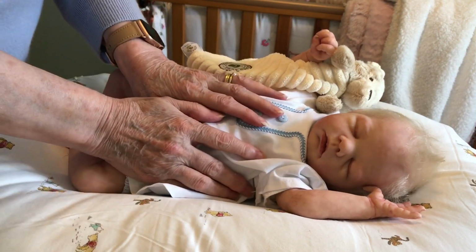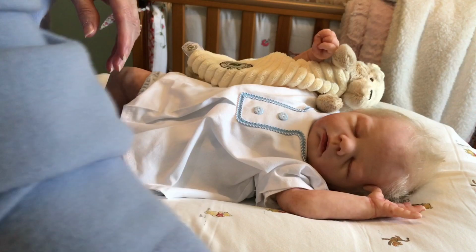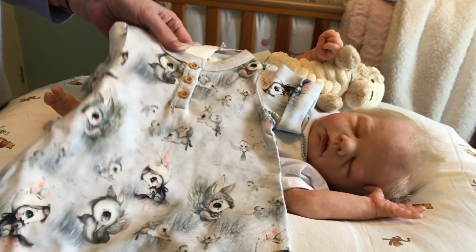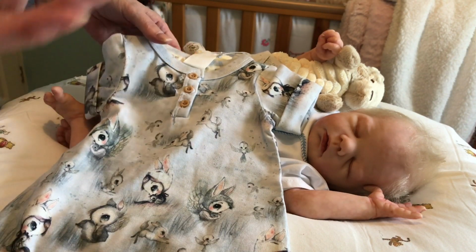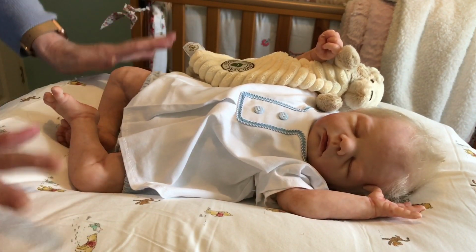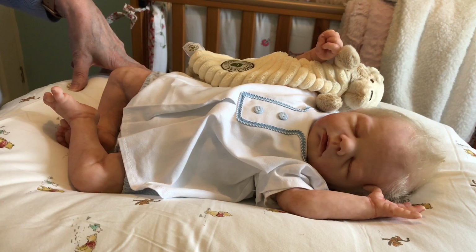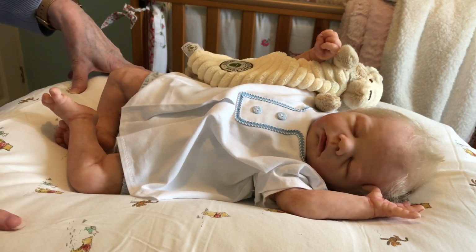So I've got my beautiful Christopher Robin with me today. I was going to change him in this lovely little romper for Theme Thursday, but I didn't get a chance to get back. So instead of doing that, I've been buying him some things. And as you know, I did the shopping video for you from Sainsbury's. They had a lot of classic Pooh things.